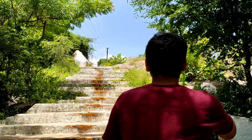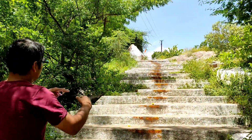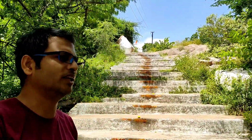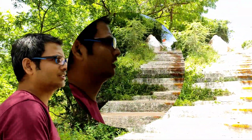Veerbhadra Swamy idol, actually there is a shivling, and that shivling is inside a small cave. You can go offer puja there. And on the other side of the hill, it is just plain, and it's kind of a jungle forest.